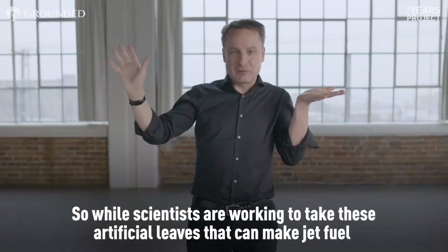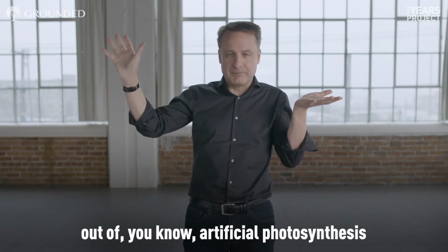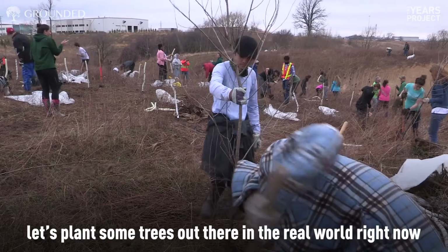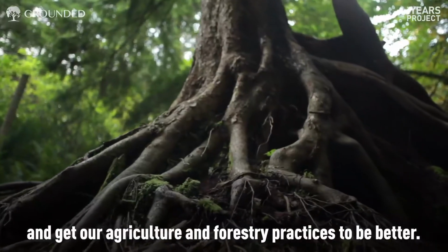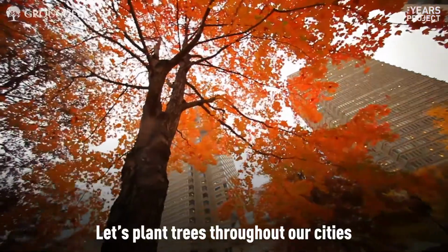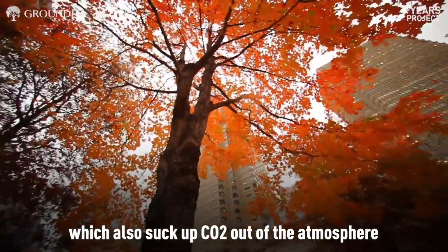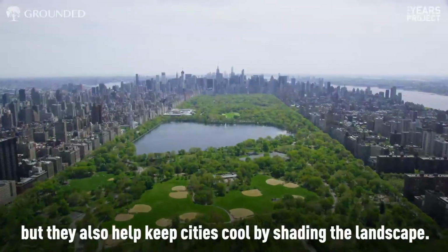So while scientists are working to take these artificial leaves that can make jet fuel out of artificial photosynthesis, let's plant some trees out there in the real world right now and get our agriculture and forestry practices to be better. Let's plant trees throughout our cities, which also suck up CO2 out of the atmosphere, but they also help keep cities cool by shading the landscape.